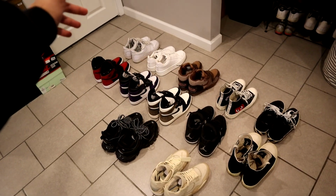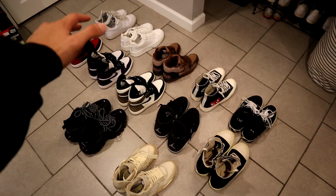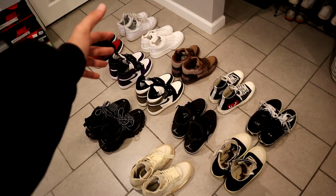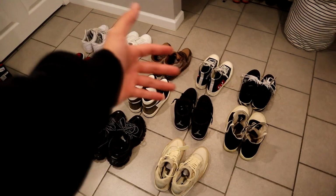These right here in front of me are all the shoes that I showed you in the YouTube video. And I love all the shoes I have, but I definitely need some more because I'm a shoe collector and that's what I need to do. I need to get some more shoes. But yeah, comment down below which pair that I have is your favorite.